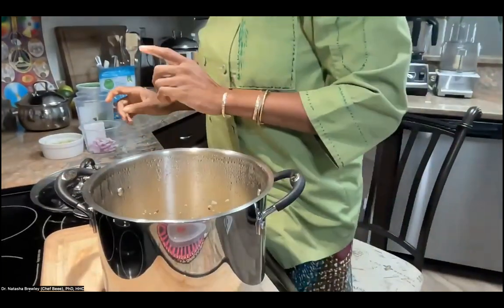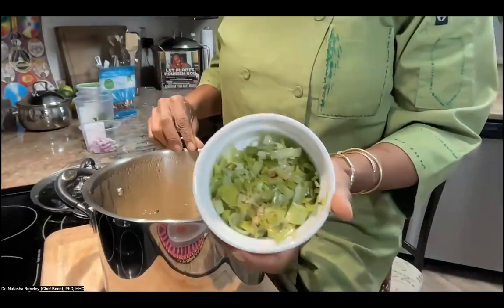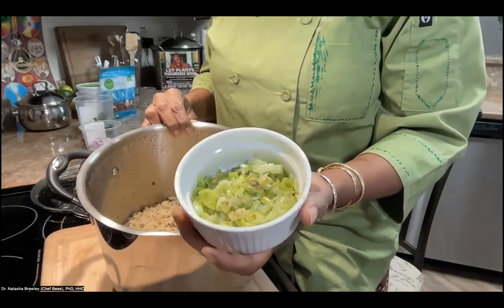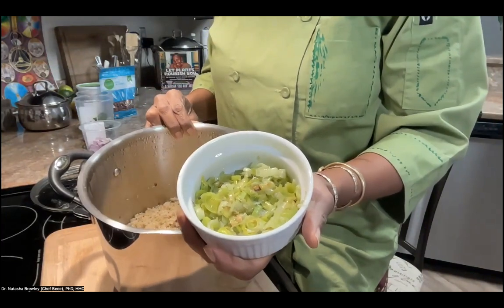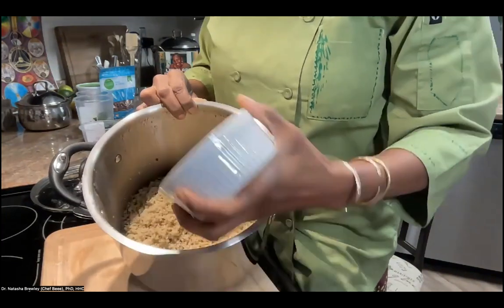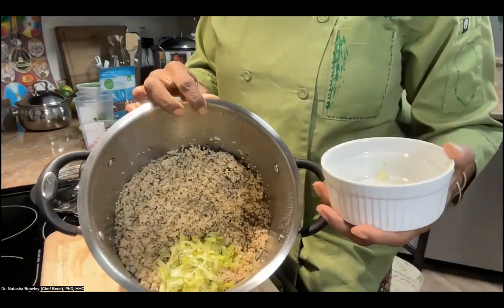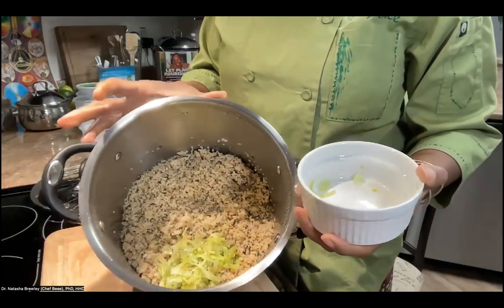And then we're going to add in some leeks. So I have some leeks here. Leeks is just another kind of onion that has tremendous amounts of flavor. And what I'm going to do here is add the leeks to the pot.